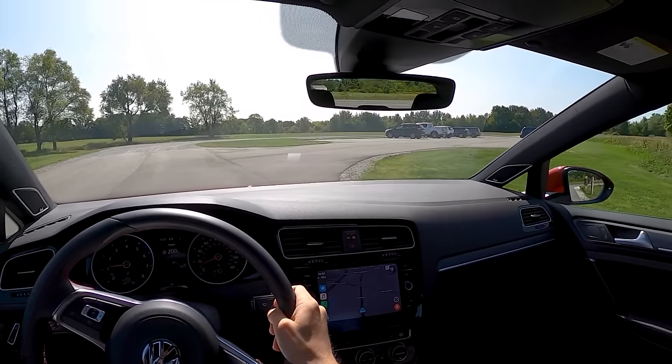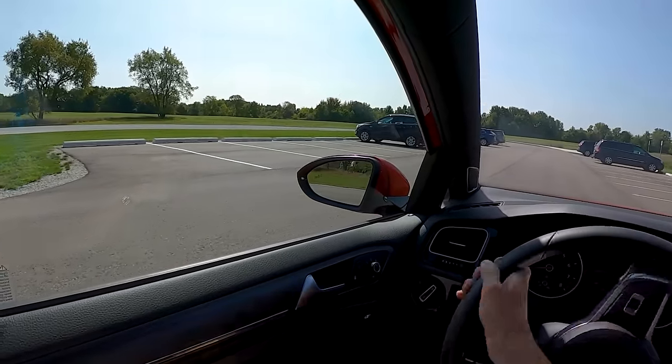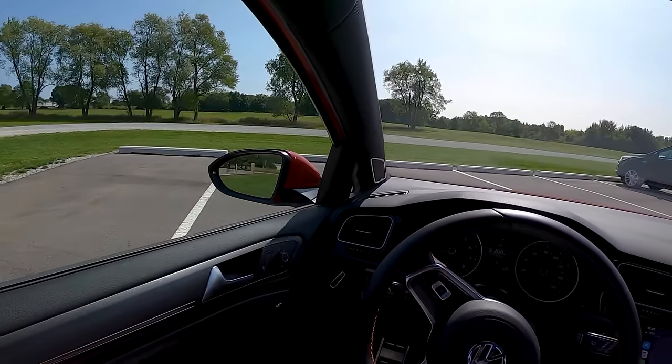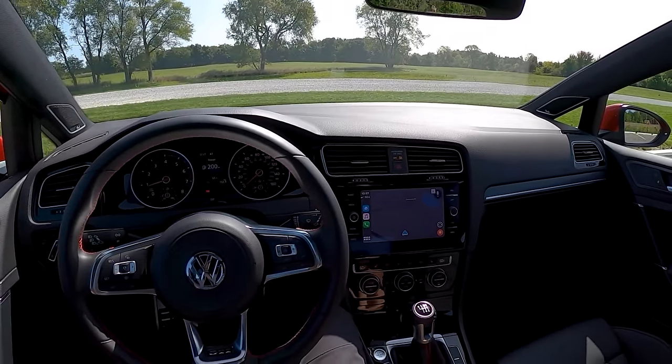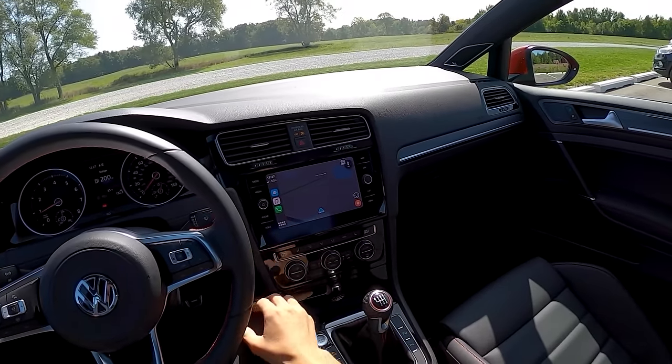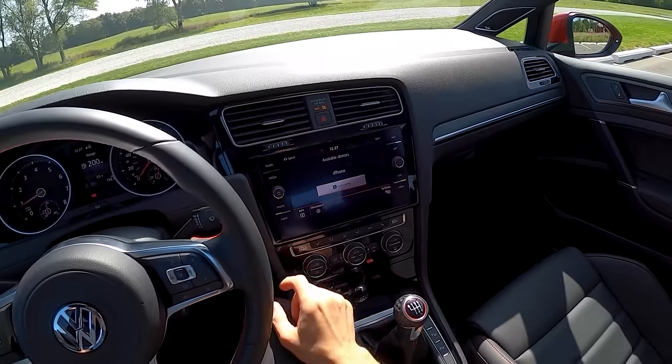They got the looks right. They got the driving dynamics right. The feature set is good. The infotainment is quite nice as well. It's a little bit laggy and slow, so if they were to improve something, that would be at the top of my list. But you go in here, Apple CarPlay is awesome. It's really nice and responsive.